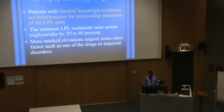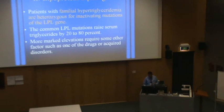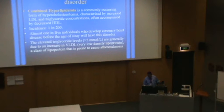Lipoprotein lipase gene. This is another condition. The previous slide we spoke about familial dysbetalipoproteinemia. This is different. This is familial hypertriglyceridemia. If you have an inactivating mutation of the lipoprotein lipase gene, again you can have high triglyceride levels. Unfortunately, Queensland Health only tests for the ApoE gene and does not do the lipoprotein lipase gene. There is a lab in Perth that does it. It's the only one in the country. But again, it should be done only for very selected patients.